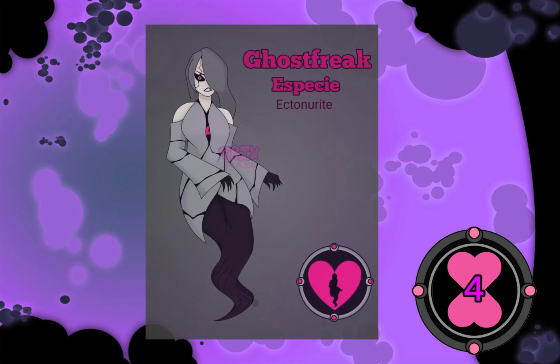Next one is Ghostfreak, and I do like that you turn the outer skin that Ectonurites have into a dress, which is really nice. You still kind of keep the head shape, but turn the head shape that Ghostfreak has into her hair. And also she's a goth waifu, so goth ghost waifu gets a thumbs up from me. And as you can see with the eye, that's still a scar, which I can't wait to see in the comic. You can also see that the legs still kind of conform into that wisp shape, but you can still see there's leftover legs there.